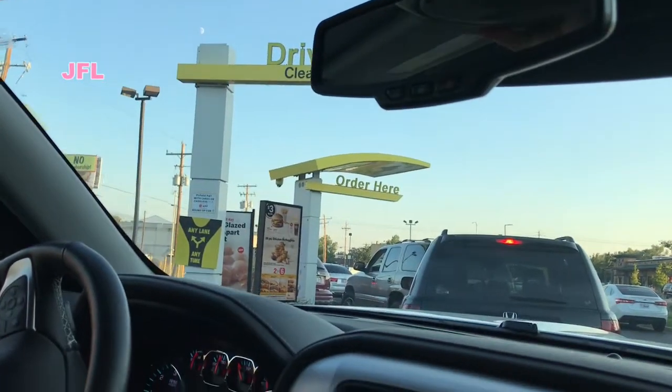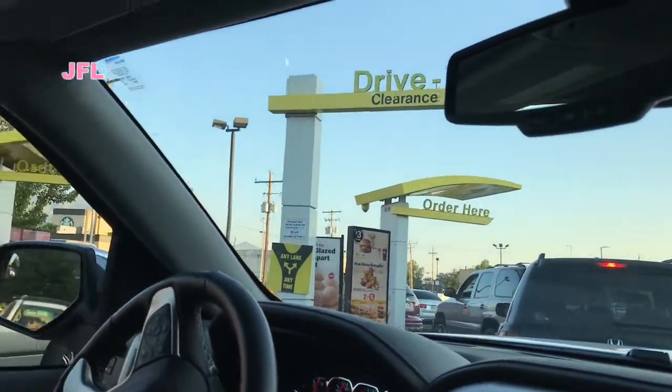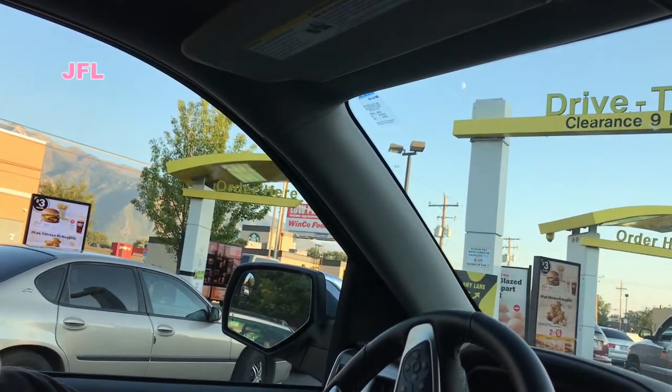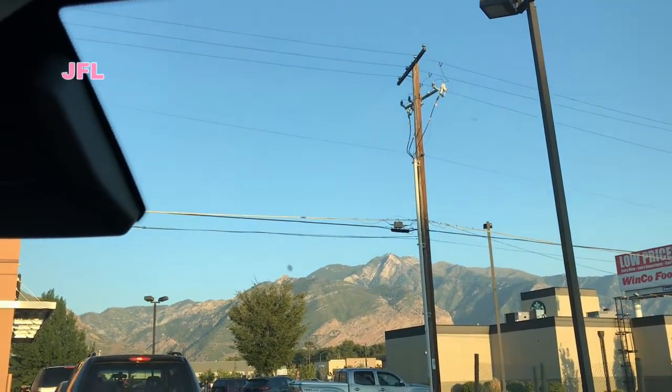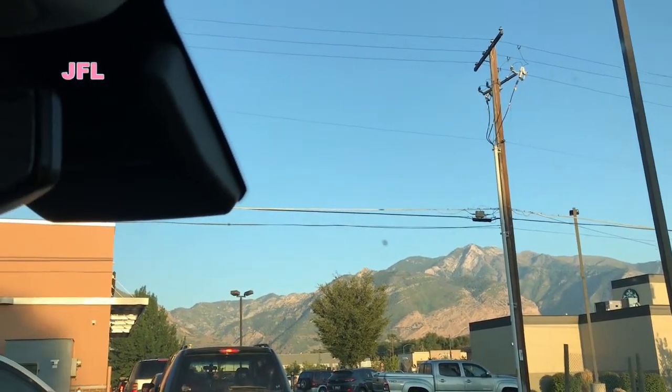This McDonald's, a lot of people here. It's a full pack lineup. We here, guys, waiting in McDonald's for hamburger. Mommy, cause we hungry. Hungry now. 7 o'clock in the evening. There's the sun in the mountain. There is the McDonald's. Have a lot of people waiting.